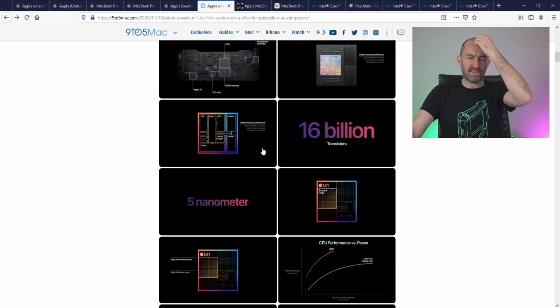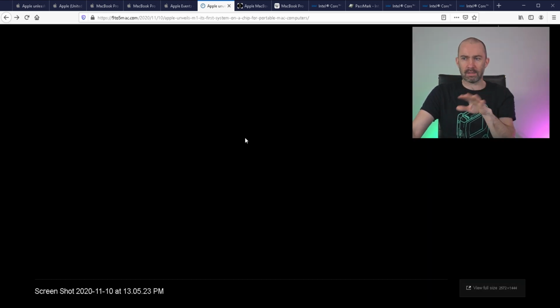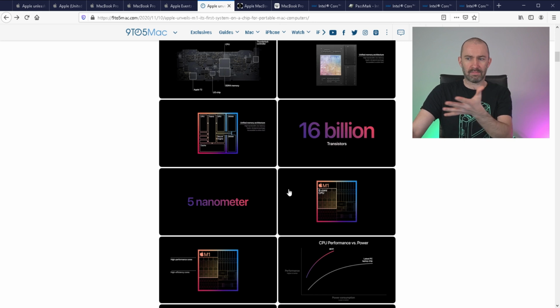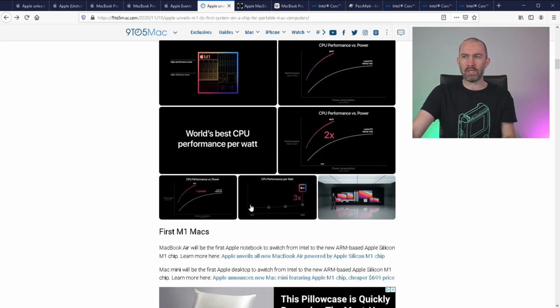This is the 9to5Mac article. It summarizes a lot of the key points. I'd recommend looking at that rather than the whole conference if you want to get an idea of what's going on here. You can see the GPU and the DRAM and the cache and all that in one chipset, and that helps you understand what's going on here.